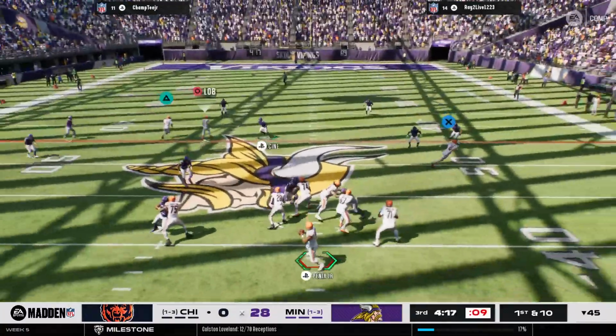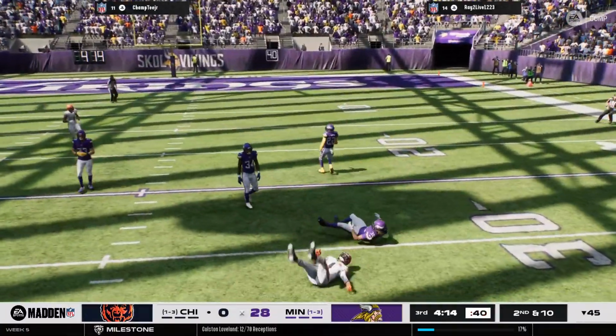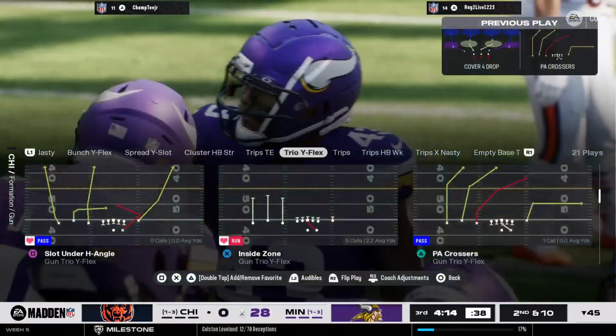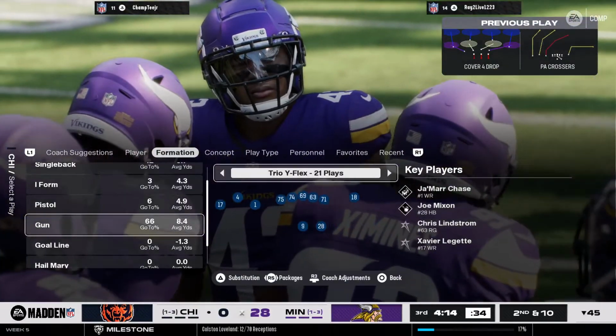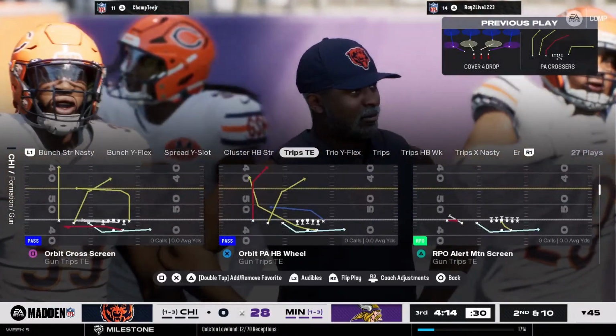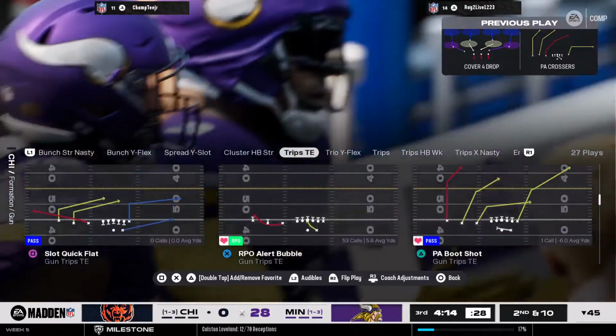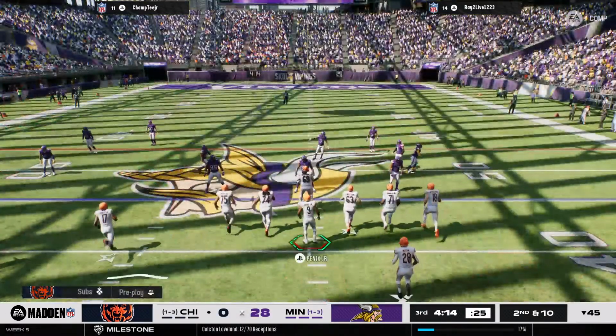Play fake, Penix. He throws a bullet to the center of the field. He almost threw another one. Back-to-back throws that should have been picked off, partner, as he continues making risky decisions with the football. Well, at this point, Brock, the surprise isn't that he nearly threw another interception, right? It's that these guys actually let him off the hook defensively this time by dropping it.